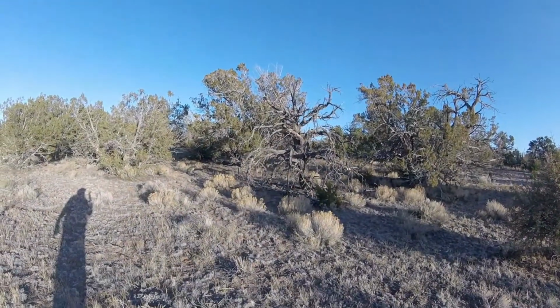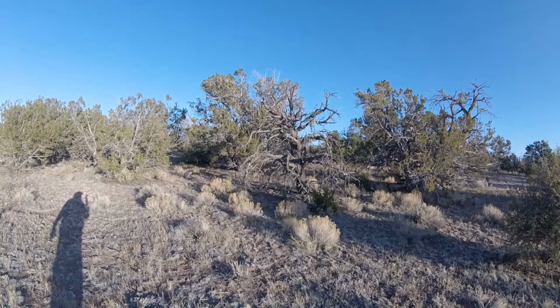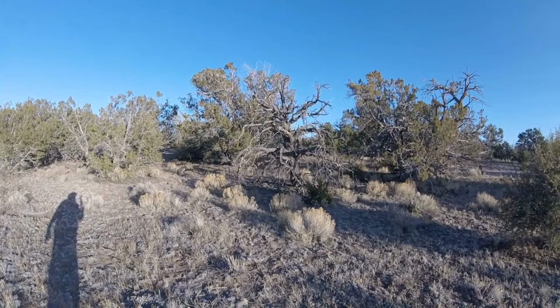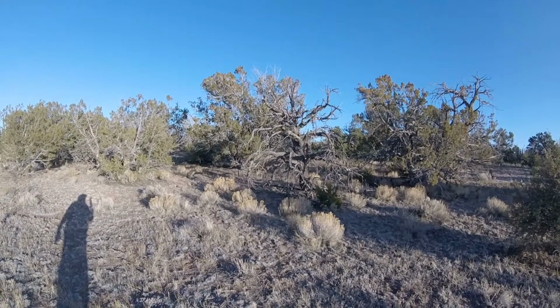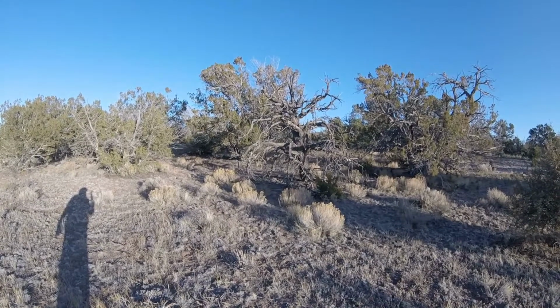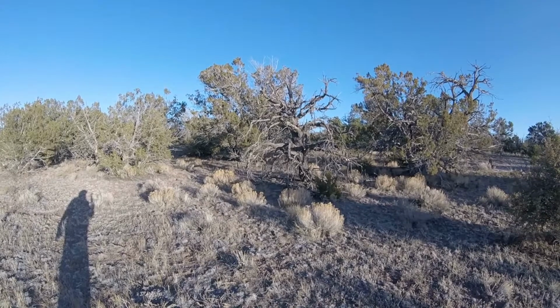During droughts, piñons are the first to go because their root base is not that deep. They depend a whole lot on surface water. So if you're in a drought and you find a thriving piñon, chances are there's water not too far down.